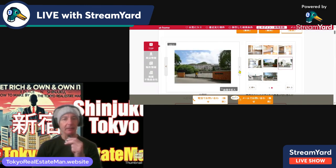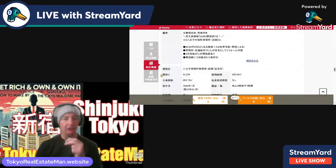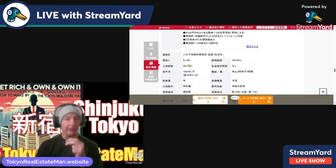Anyway, one thing we could look at, I'd like to see how much land was in this one. 283 meters of land with 320 meters of internal building space.